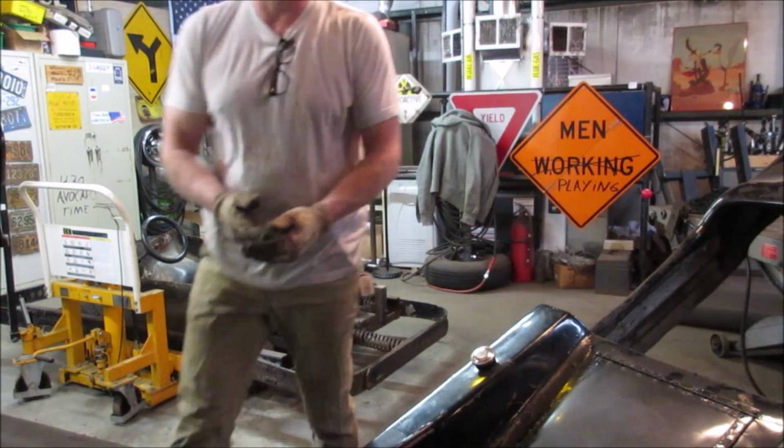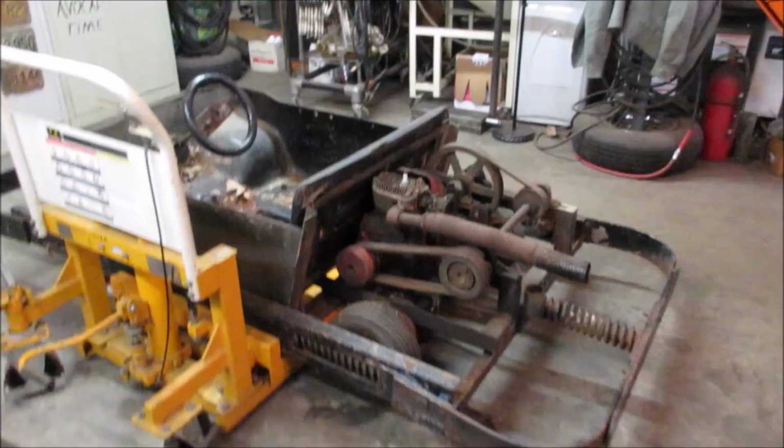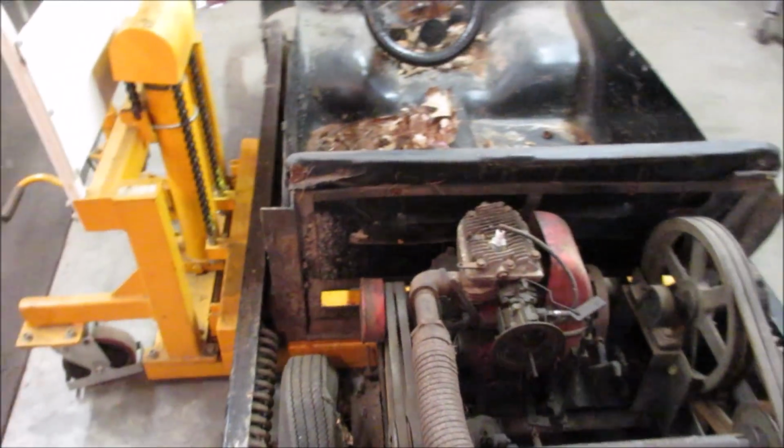There you go. That wasn't so bad. Thanks for the help. Yeah, she had about 100 pounds. Get a better look at what we got now. Wonder why it wouldn't roll.